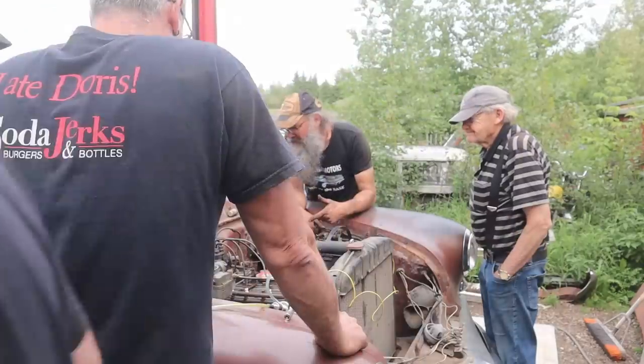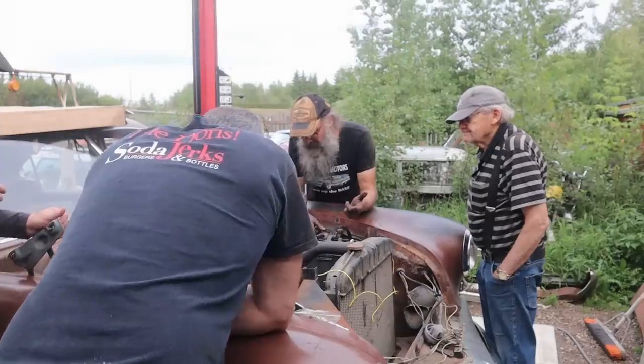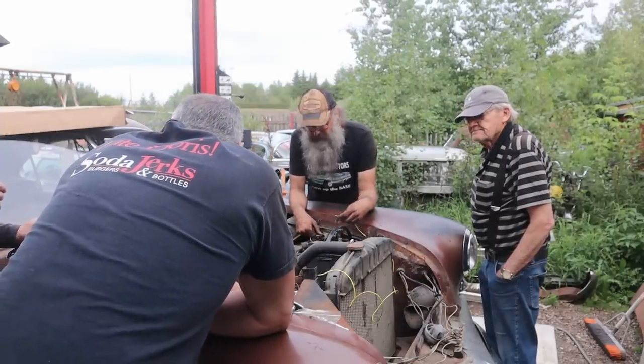I put the sender back in. So if it ran before, it should run now. Everybody agreed? I don't see any open oil ports. Okay, are we going to just fill the carb then?